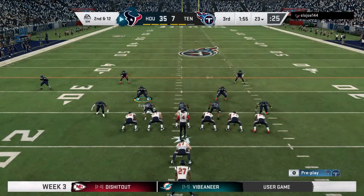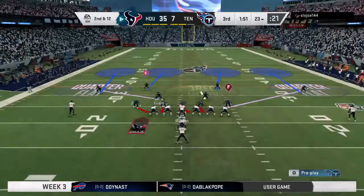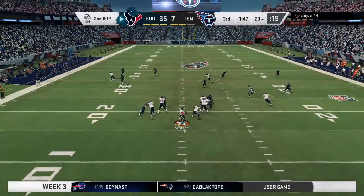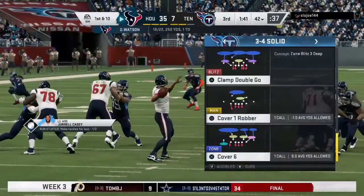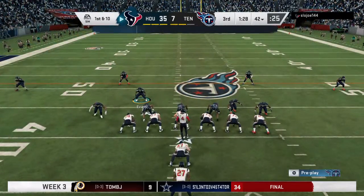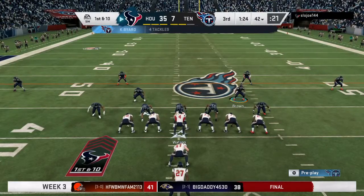First play of the drive goes the wrong way. Here's 2nd and 12. Here's Watson. And Thomas has it. And they get him down, but not before he takes it across the 40-yard line. 19 yards to pick up there. Move the chains. Watson now 6 for 6 since coming back out of the locker room.